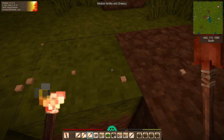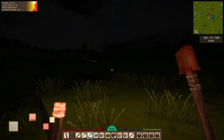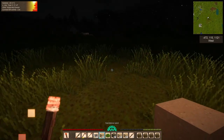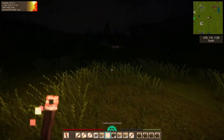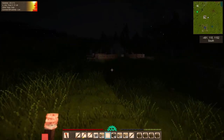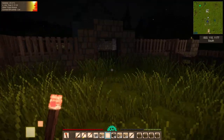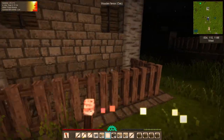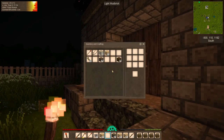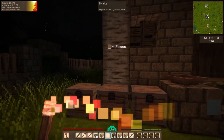Well, it turns out there wasn't that much sand anyway, so I just dug up the whole patch, and it actually went fairly quickly. But it is nighttime now, as you can see. And I think this is a good opportunity for us to, well, first we're going to make some more light mud brick, but also a good opportunity for us to probably do some more smithing. I want to make a new hammer, make a few pickaxes. Don't need another shovel. Could benefit from a knife and axe, but we'll see about that.